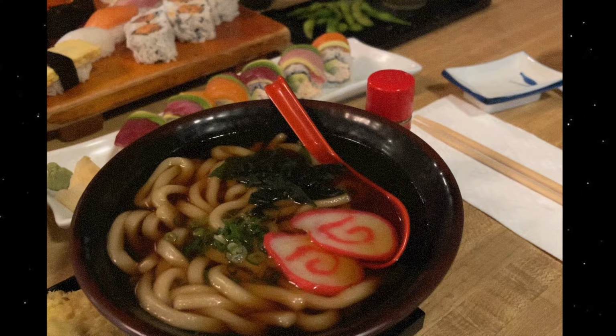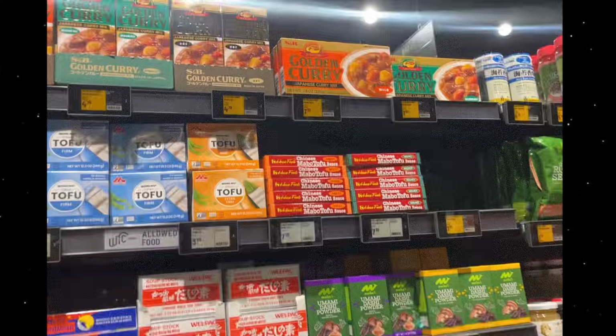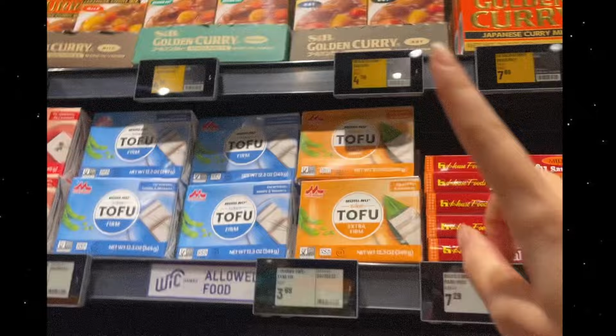So I really want curry tonight, so I'm gonna try to find the curry cube. Oh, there it is. Medium hot. Wait, should I get the smaller one? I don't know.